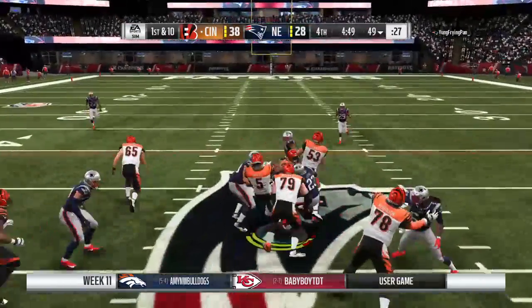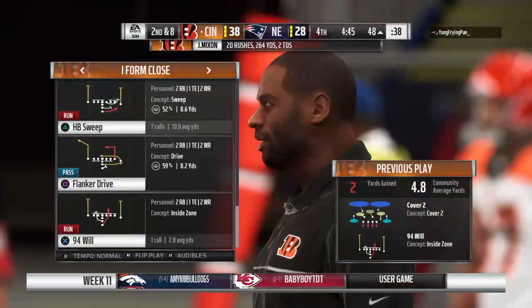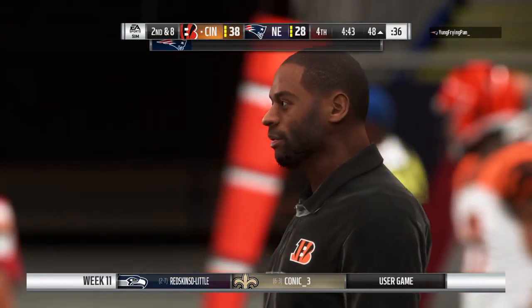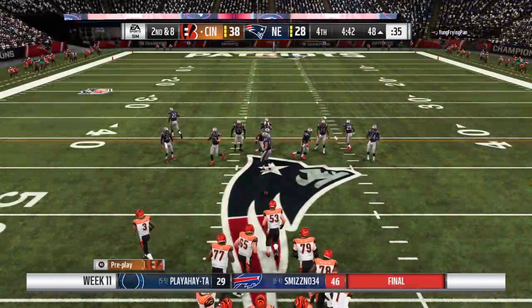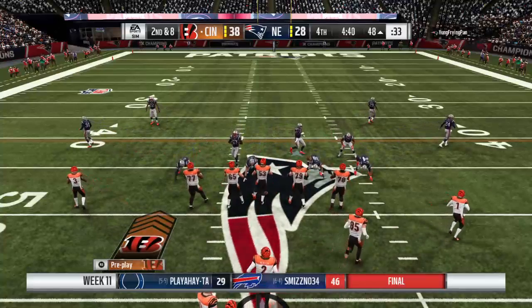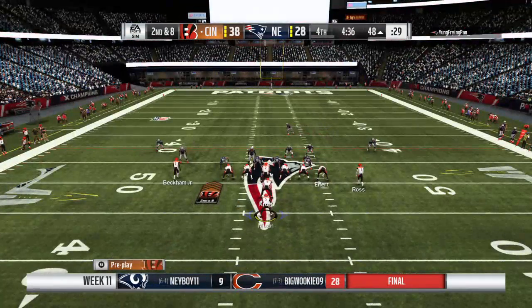Here's a give to Mixon. And he'll take it across the 50 and into New England territory. Give him a couple on the carry there. 2nd and 8. Offensively with the lead, you want to run the ball, keep the clock going, but you also want to still kind of be in attack mode too, right? So how do you do that and not come back on your heels?